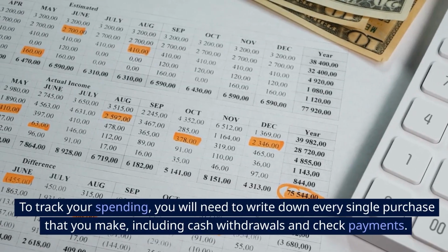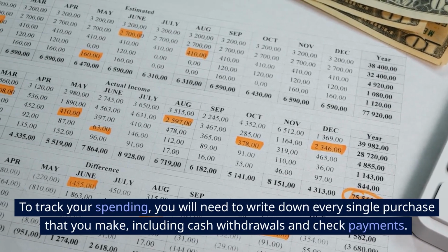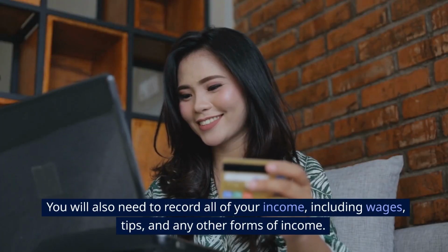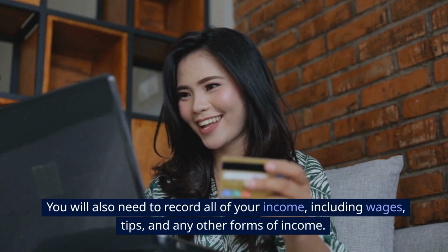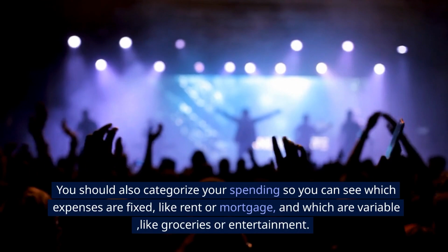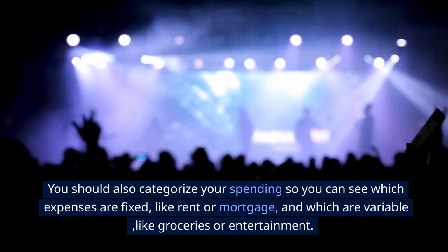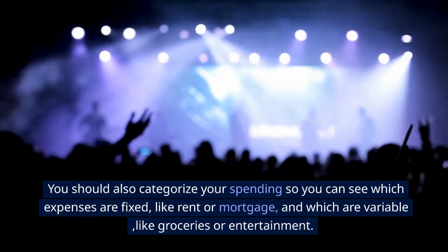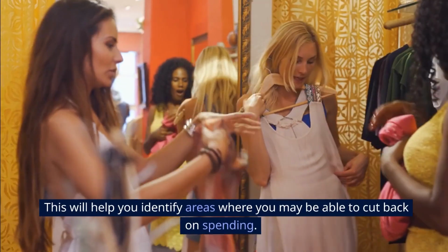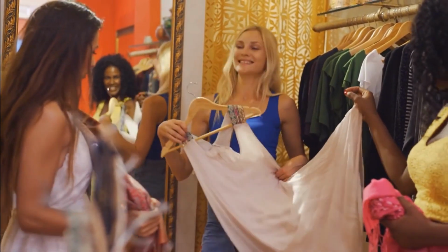To track your spending, you will need to write down every single purchase that you make, including cash withdrawals and check payments. You will also need to record all of your income, including wages, tips, and any other forms of income. You should also categorize your spending so you can see which expenses are fixed, like rent or mortgage, and which are variable, like groceries or entertainment. This will help you identify areas where you may be able to cut back on spending.